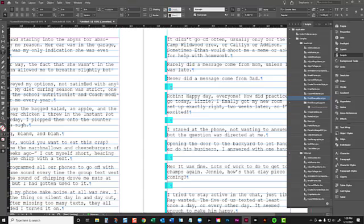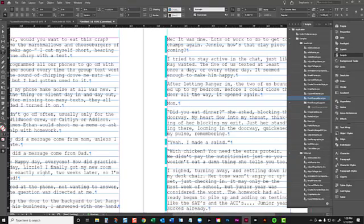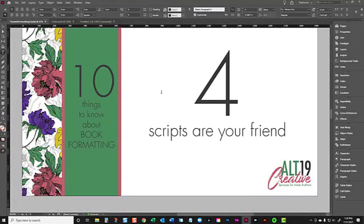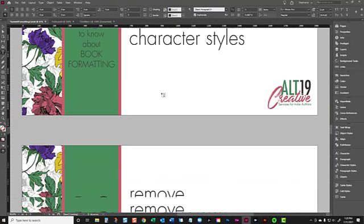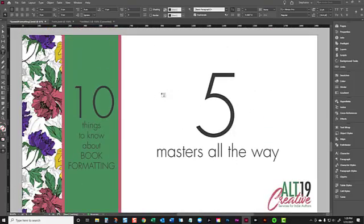All right, so because we got rid of those and changed them to regular spaces, we need to run our find change by list again because this had the weird space in there, this had the weird space, and now it's converted to a normal space, and these just need to be deleted out. So we are going to run it again, and it'll get rid of those. Okay, so now we have our document set up and we're ready to begin and move on to the next part, which is number 5, masters all the way.